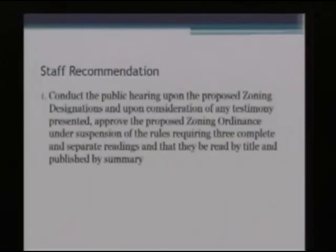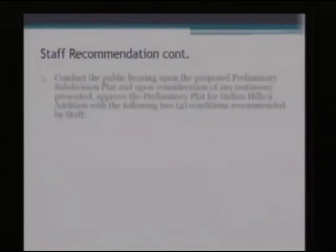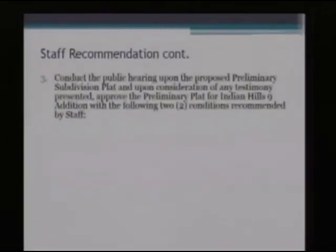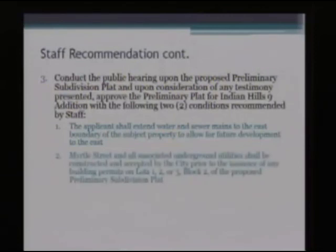So with that, staff's recommendation before you tonight is to conduct a public hearing upon the proposed zoning designations, and upon consideration of any testimony presented, approve the proposed zoning ordinance under suspension of the rules. Then, in accordance with the decision upon the zoning designation request, adopt Planning and Zoning Commission's reasoned statement of relevant criteria for the rezone. And then for the preliminary plat, conduct a public hearing as well. And upon consideration of any testimony presented, approve the preliminary plat for Indian Hills 9th Edition with the following 2 conditions recommended by staff. Now, the first one is the same one that Planning and Zoning Commission recommended about extending water and sewer to the east boundary of the property.